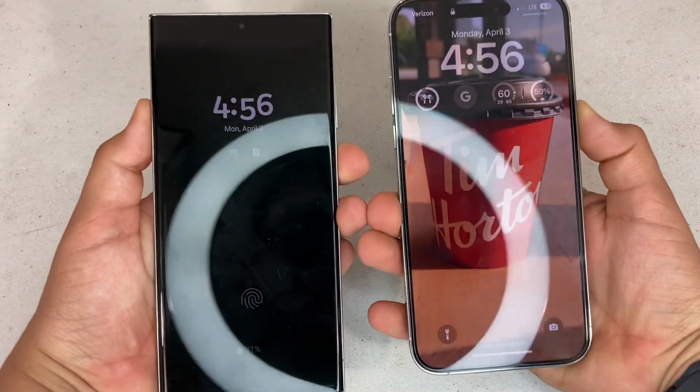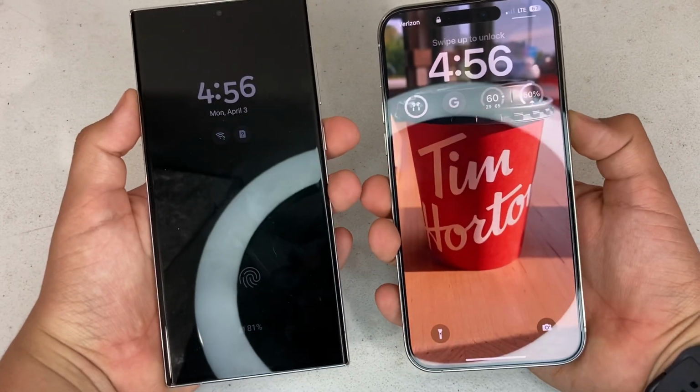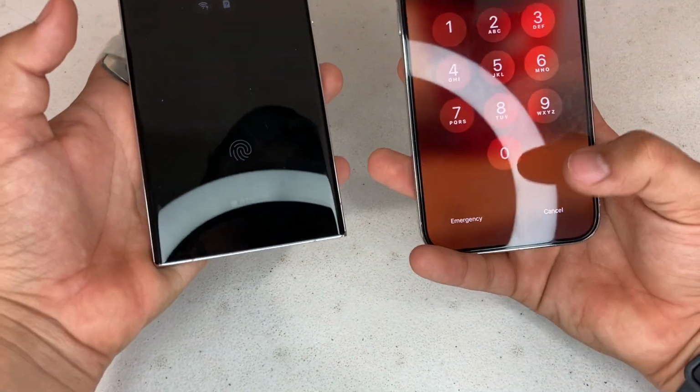Okay, so earlier I talked about cameras, but I never really showed you anything. So I'll do a quick comparison.